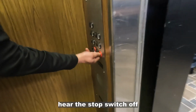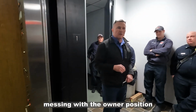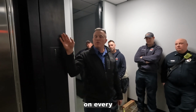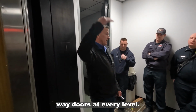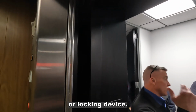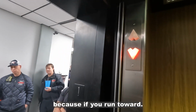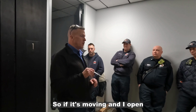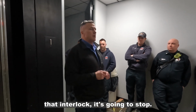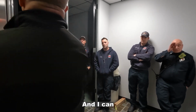I'm going to key the stop switch off and show you guys the door hardware before we start messing with the elevator position. On every floor, we call them landings, every landing has a hoistway door. The hoistway door has an unlocking device or a locking device, depending on how you look at it, that mechanically locks the door closed and has an electrical signal that tells the control system that it's safe to run, the doors are closed. So if I use my unlocking device to open that, it's going to stop the elevator no matter where it's at. So if it's moving and I open that interlock, it's going to stop. So I don't want to do that until I know for sure where the elevator is and I'm ready to do that. So I want to show you guys what that looks like, and I have the elevator keyed off.